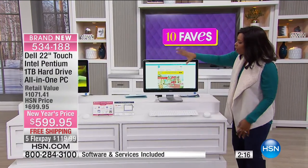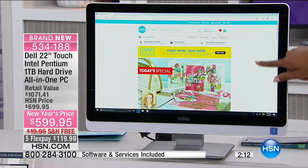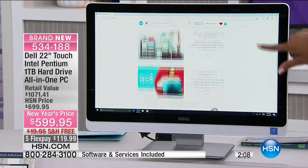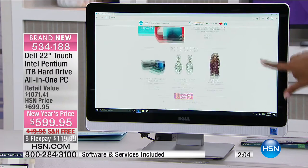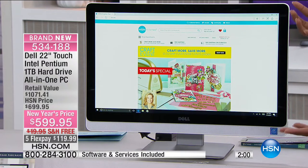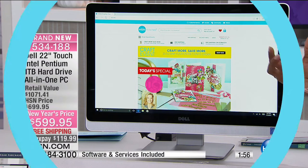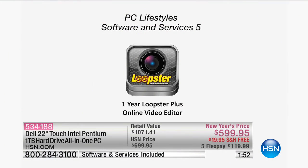And so what's great about this all-in-one that has the capacity to hold all of your pictures is that when it's time for you to get one, you can just go through there. This is also a touchscreen. And what's great about this too is that when you are doing your crafting projects, you do get extra software that comes included, and some of this software is going to allow you, and I'll show you this right here, some of the software that you're getting, it's almost $240 worth.